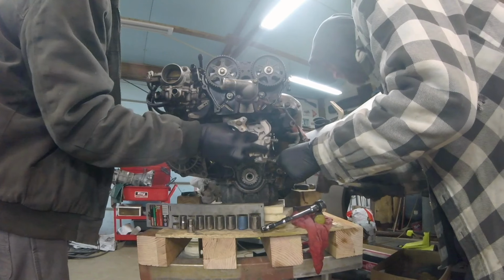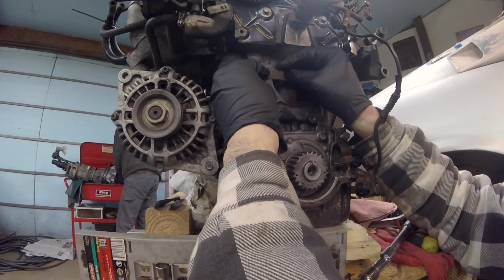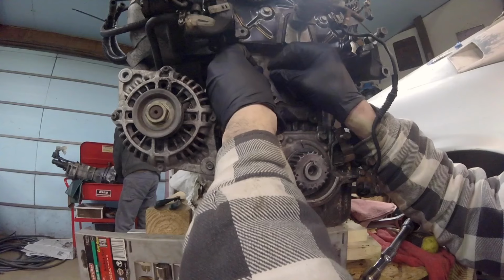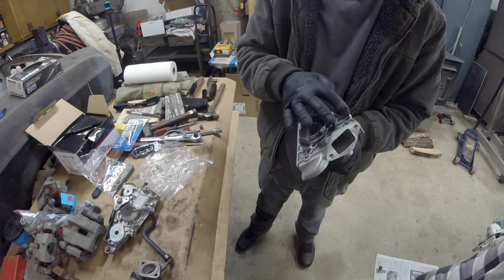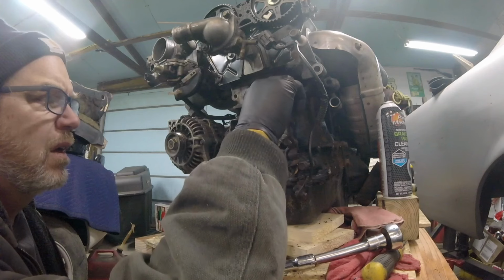This is as far as we're going to tear it down, so now we got to start replacing it with new parts. For this engine refresh, we're going to start by scraping off any old gasket material, replacing everything with new gaskets, and just putting it back together.